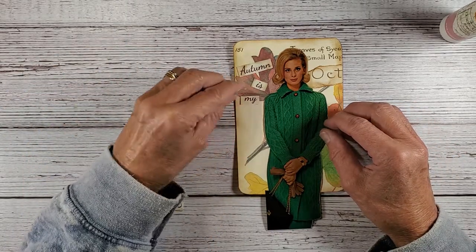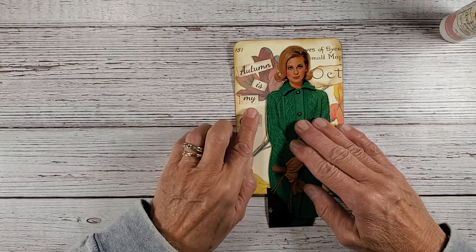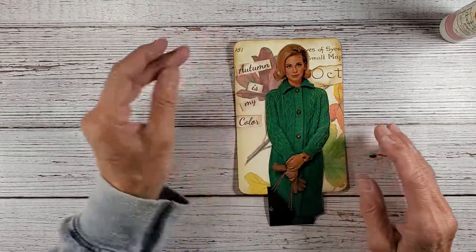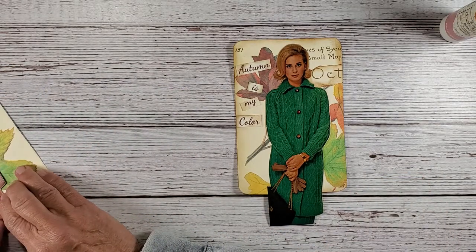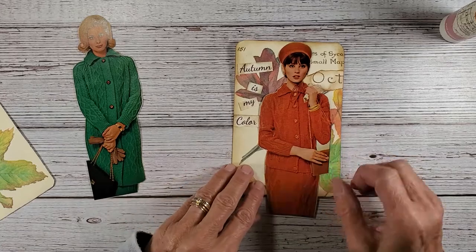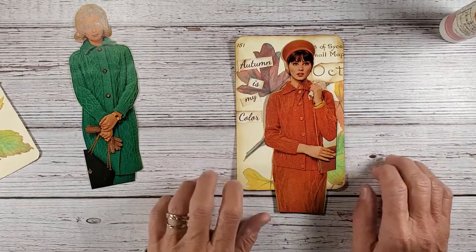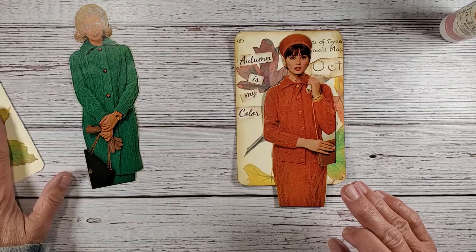And I typed these out and then just printed them out on my printer and cut them. Autumn is my color. So I think she'll be good. Will she be good right about there? I might change them out. I don't know if I want to put her there.